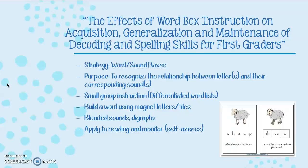I would use magnet letters or tiles to make this activity more engaging and hands-on for students. In essence, they would make and break apart words to manipulate letters and their sounds. For my student in particular, I would create words with blended sounds, digraphs, and vowel pairs.